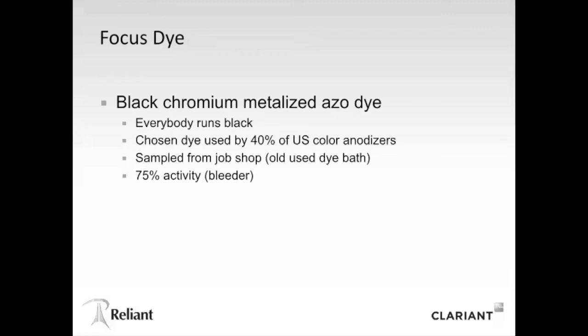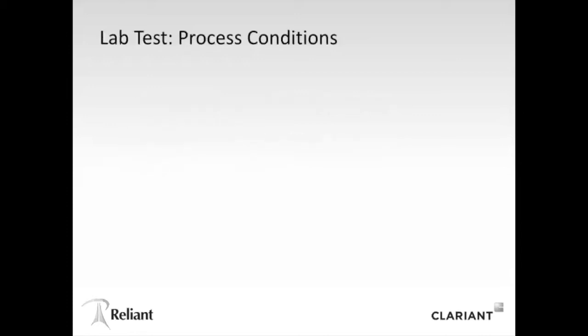This means that compared to a 10 gram per liter standard, this bath, even though it reads nominally at 10 grams per liter, is functioning closer to 6 to 8 grams per liter. This also means that it is a bleeder, so we can hopefully better see the effects of the bleeding into our seals. All right, so let's look at our process conditions for the 3 tests that we're going to run first.